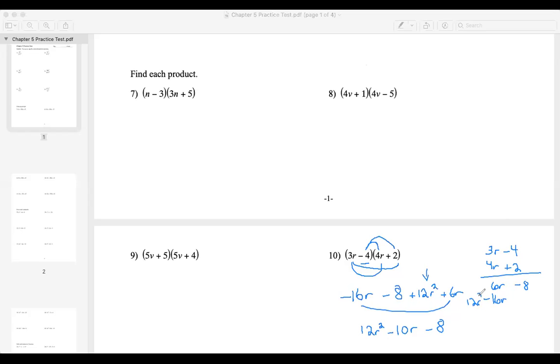And the reason why I like this method is because when you draw your line here, everything just lines up exactly where it needs to go. Minus and a positive means subtract. Big minus small. 16 minus 6 is 10. There's more negatives. So minus 10r. And notice we get exactly the same answer. Stacking or distributive property, whatever floats your boat. I don't care which technique you use.